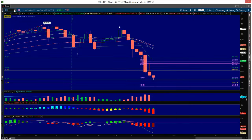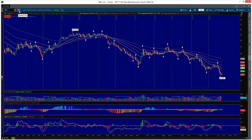Just to give you a look at crude, see what it's been doing. Crude still beat down too. Crude keeps setting new lows. It's down 50 cents right now. And lately, the market's been following crude. Crude's been down. The market's been down. But now my indicators are kind of showing a bounce coming in crude. I kind of feel like it's going to happen. But hey, you just have to watch that every day. And that's why we have the futures.